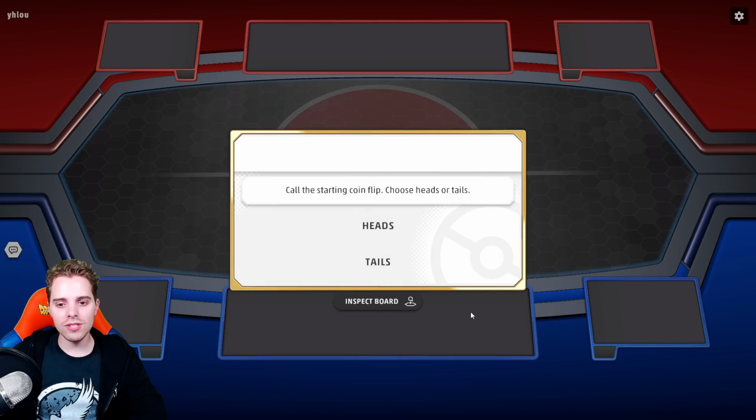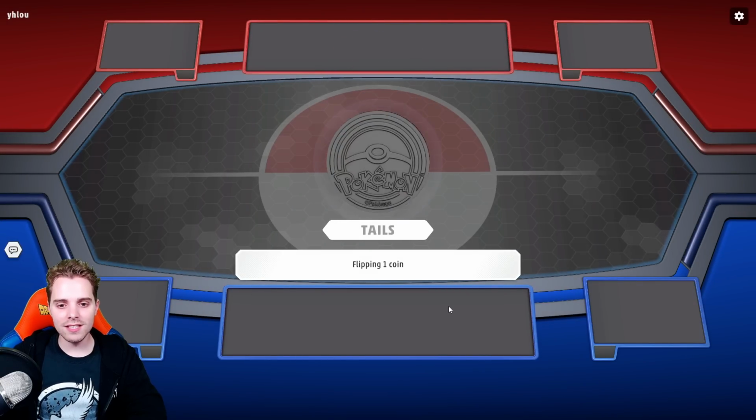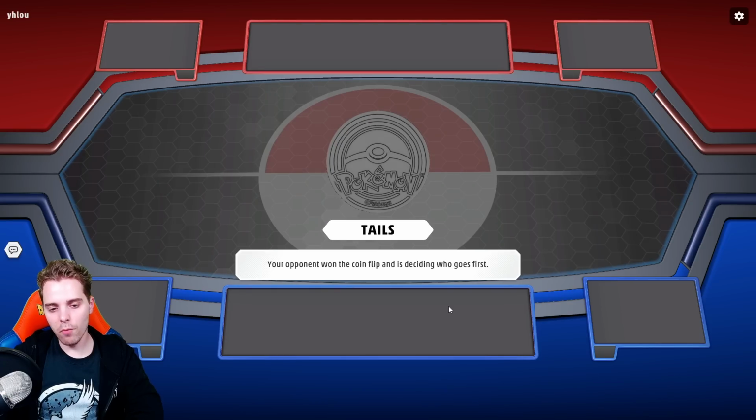We'll be able to use Infestation to trap some Pokemon. That would be very huge. Let's see how it goes. Unfortunately, we did lose the coin flip. That means the opponent's probably going to be going first.